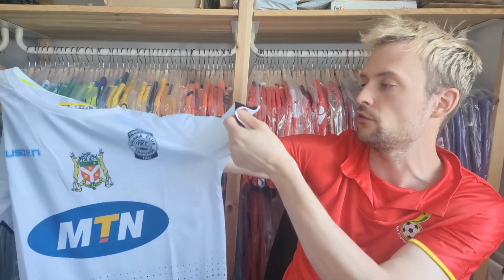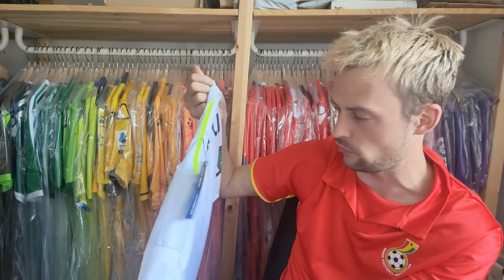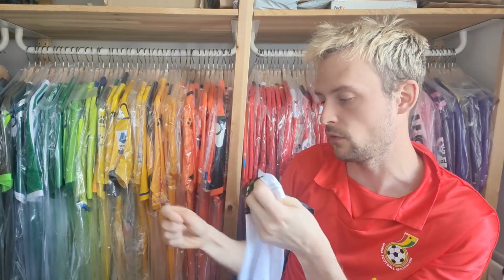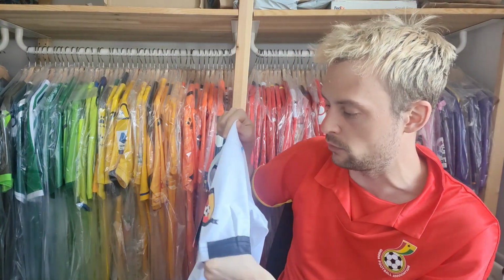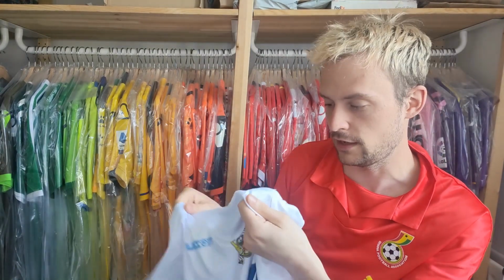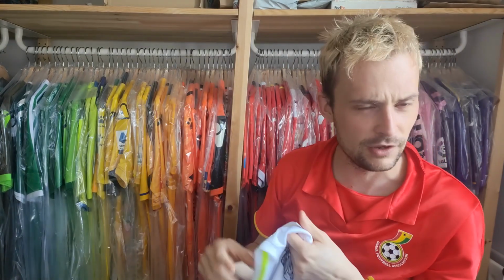And we have some sort of black trims on the sleeves, which is only on the front and not on the rear, which is an interesting way of doing that. And then we also have the Cameroon patch on the sleeve. I suspect these are probably in the top division, but possibly could be in the second division. It is a little bit difficult when it comes to finding information about these clubs.